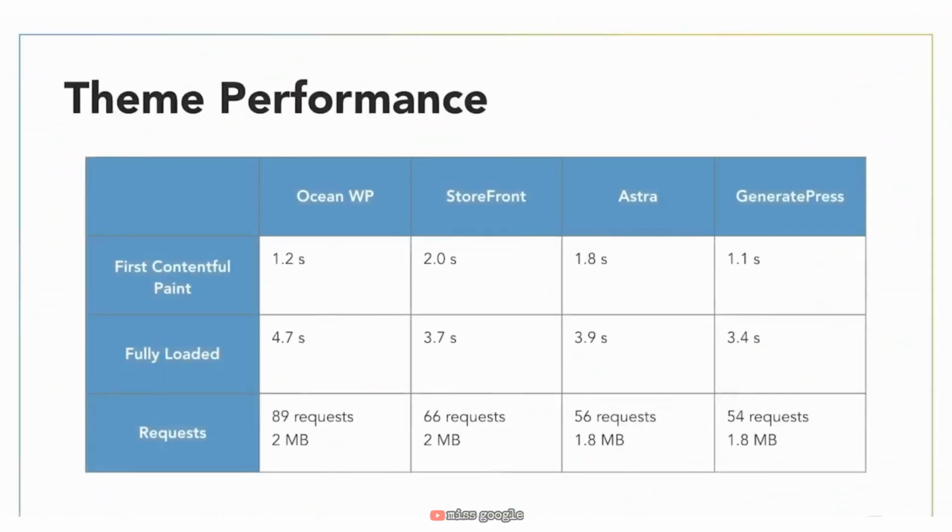Based on the speed test we just performed, I put all of the data into a table. Based on this data, I'm going to be switching to the GeneratePress theme. It has the lowest largest contentful paint, the lowest fully loaded time, as well as the fewest number of requests, and it's tied for downloading the least amount of data. So this is the theme I'm going to use.